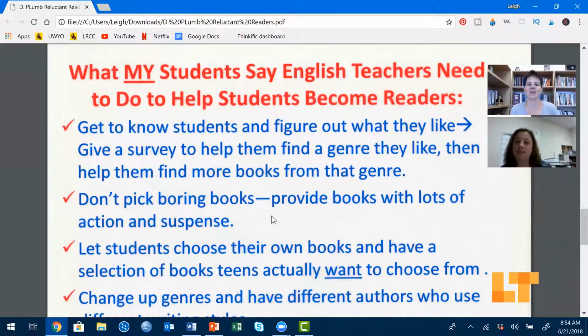Now, I think also if teachers are thinking, well, what kinds of books can I use that high schoolers or adolescents in general might find engaging? You've got some recommendations, right? I do. I always have recommendations, probably more than anybody ever wants.